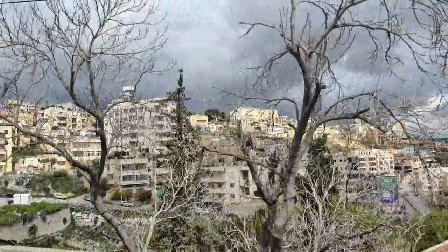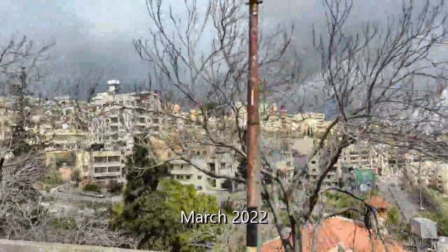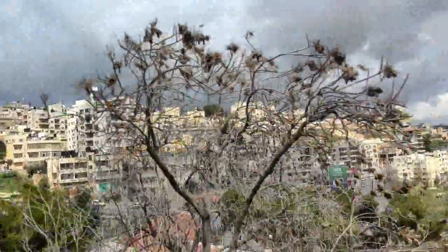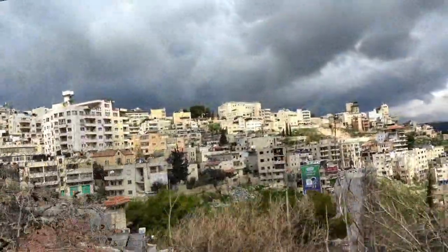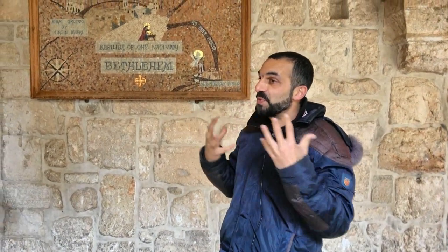Upon approach, we see that the little town of Bethlehem isn't so little anymore. In fact, it's a city of about 30,000, predominantly Orthodox Christian, but secondarily Muslim. Our local guide, Ramsey, was an Arab Christian.